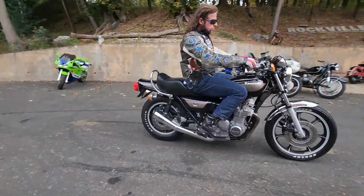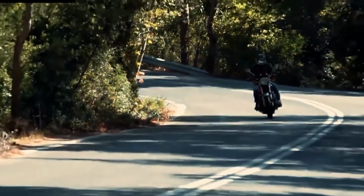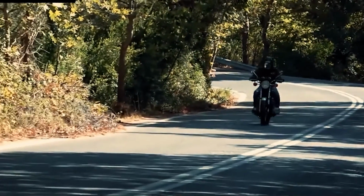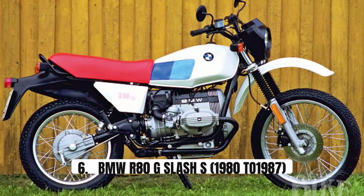The next bike on our list is a German adventure machine that's been crossing deserts, mountains, and entire continents for over 40 years, and it's still in production today. Bike number 6.